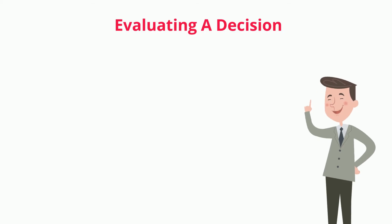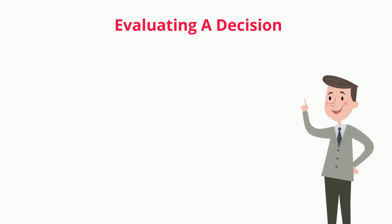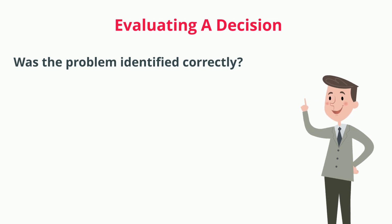Let's look at the evaluation process if a recent decision was not effective or has not resolved the problem. Was the problem identified correctly? Was the solution based on a symptom and not the root cause? Was this simply not the best solution? Go back and review other possible solutions.